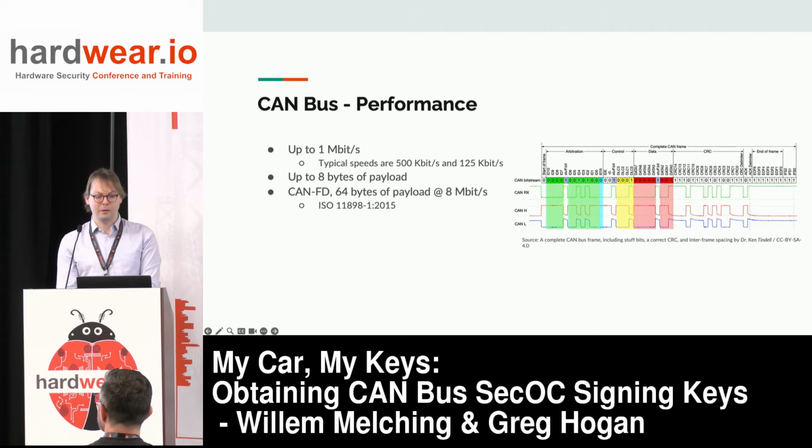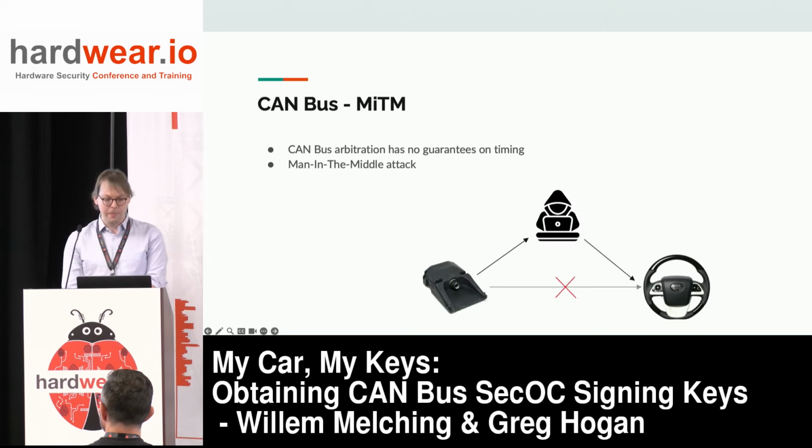It typically runs at around 500 kilobits, and you have up to 8 bytes of payload, which drives a lot of the engineering decisions down the line for this cryptography stuff. There are some newer standards called CAN FD that allow more payload and slightly faster data rates, but this was not used on this car in this specific research. CAN bus has no guarantees on timing due to the way arbitration works. It can actually take quite a while for a message to be sent if the bus load is high. And because there's no guarantees on timing, this makes it pretty trivial to do man-in-the-middle attacks. Receive a message, make some changes, and then send it back on the bus.